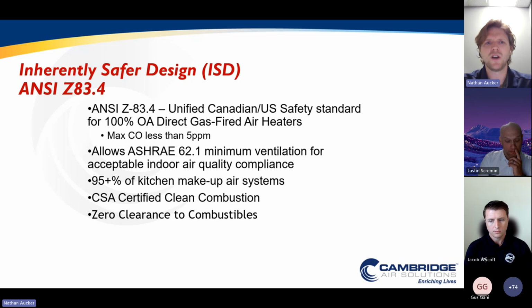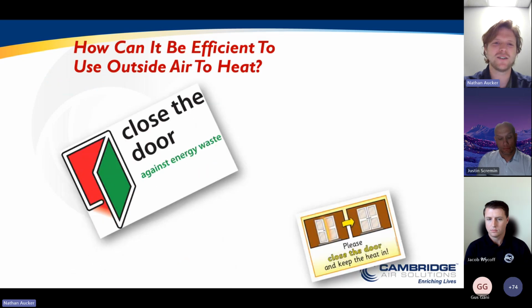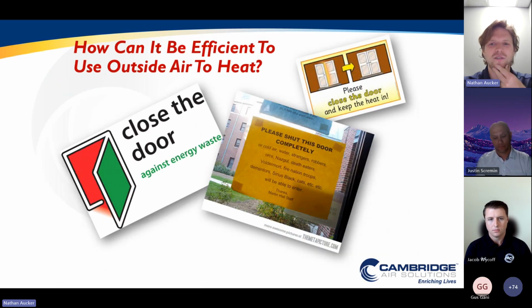So we've talked about safety. So that's our safety component of the presentation today. Now let's get into energy efficiency. If you are new to ANSI Z83.4 or direct fired systems or HTHV, your first thought might be, okay, safety, we checked that box. And second thought might be energy efficiency. You know, how can I heat the building with outside air and maintain that energy efficiency?